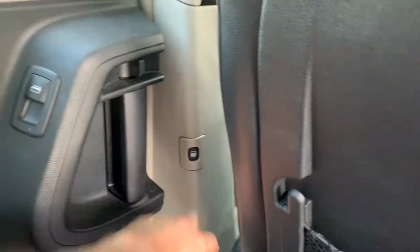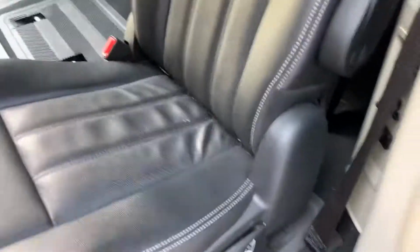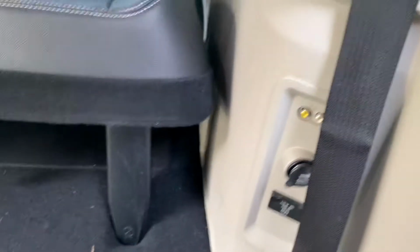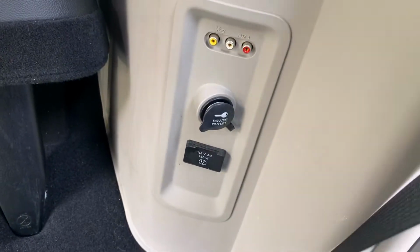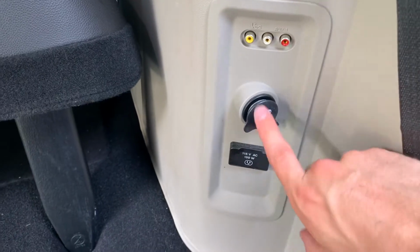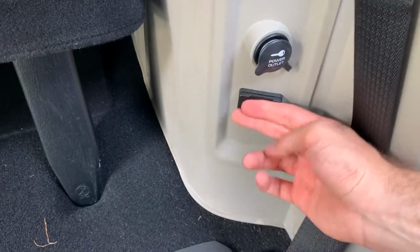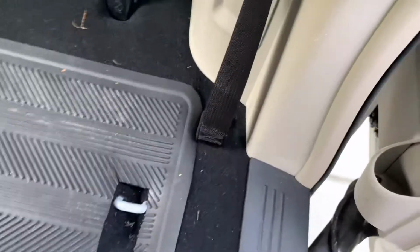But yeah, let's open that up. And I want to show you guys here. You guys can also lift this lever. It'll just give you some access to the third row. But I really just want to show you guys here. Behind the driver, you have these cool amenities like some aux ports that you'll never use, a power outlet, and a 115 volt household power outlet. Never used it, but it comes in handy, I guess, if you need it.